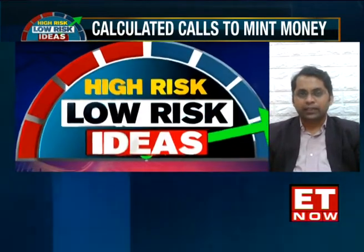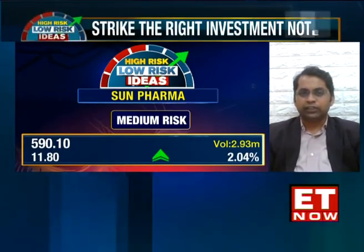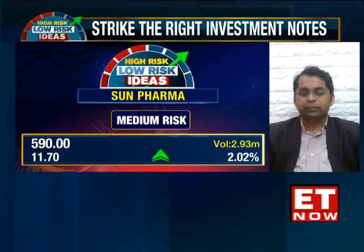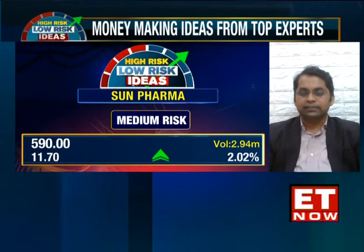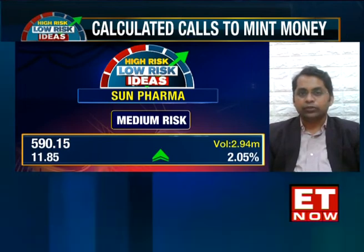So I'm expecting the banking index and specifically a few of the names which have a slightly weaker chart structure to underperform. IndusInd Bank is one of the stocks which I would want to recommend as a sell. Short-term targets to be kept at approximately 950, stop loss at 1015.